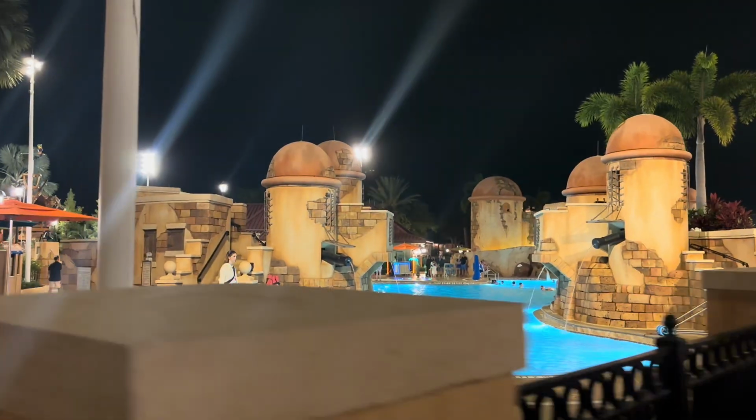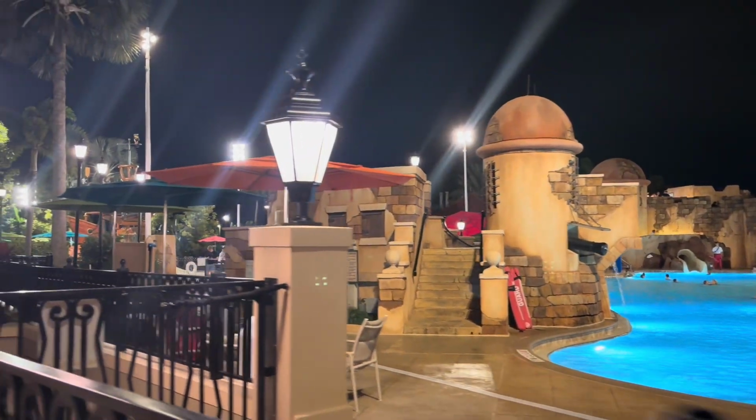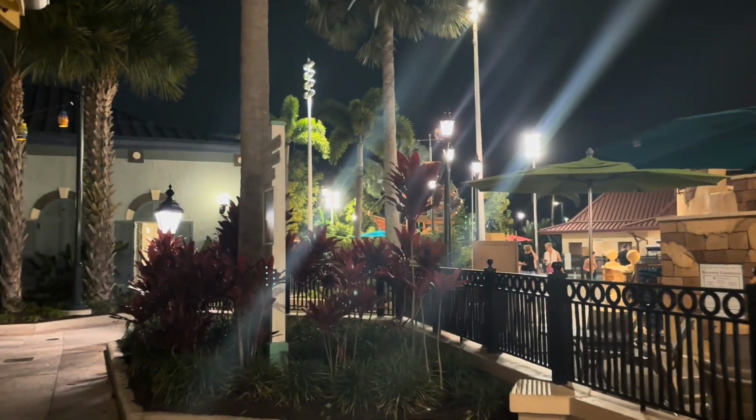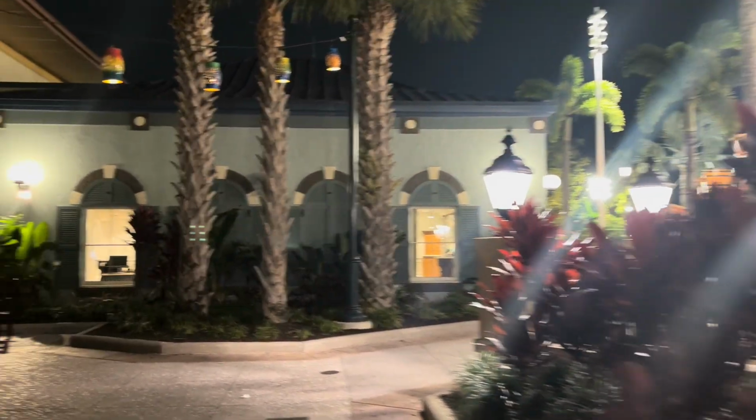So with that being said, guys, this is your full look after dark. We're here at Caribbean Beach Resort. Moderate, good resort. Lots to offer you. It is spread out. It is transportation challenging, but it is a beautiful, beautiful, beautiful space, as I showed you.